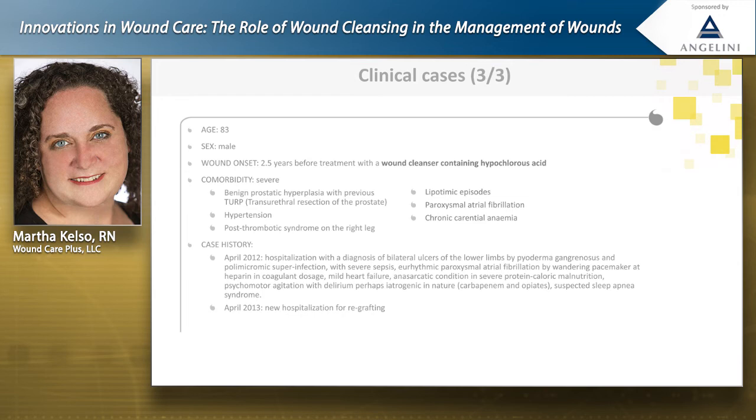Again, we had the paroxysmal AFib. We put in a wandering pacemaker with heparin, coagulant dosage. He had mild heart failure and sarcopenic conditions and a severe protein-caloric malnutrition. Had psychomotor agitation with delirium, perhaps related to opiate usage. Also ended up with suspected sleep apnea. In April of 2013, he's now hospitalized just a year later, and we're going in for a regraft type procedure, and some extensive comorbid medical conditions.